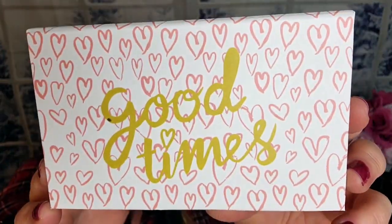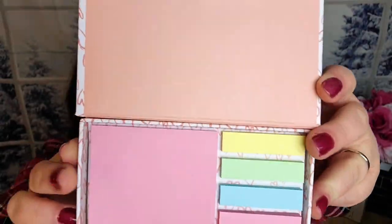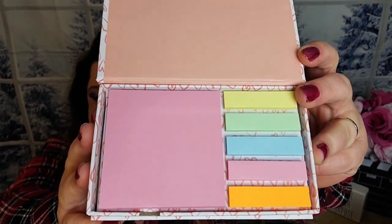So it's not quite a full Post-it note pad. Let me see. It's not a super full one, but still, that's just cute. I love that it comes in this little box. And then this one here is even cuter with the good vibes. And basically you have the same thing going on. So I grabbed a couple of the good vibes ones and just one of the palm trees ones.